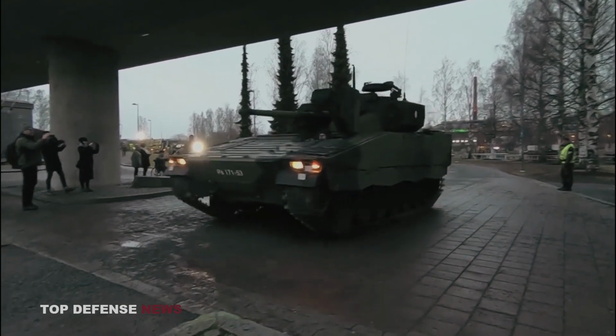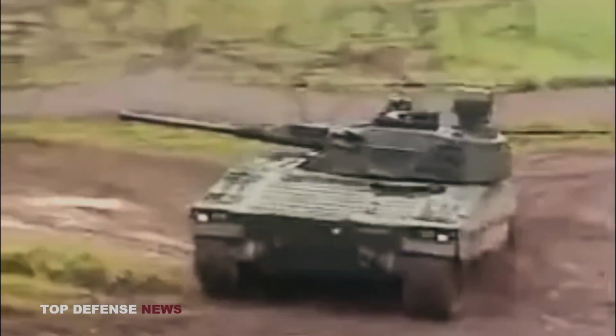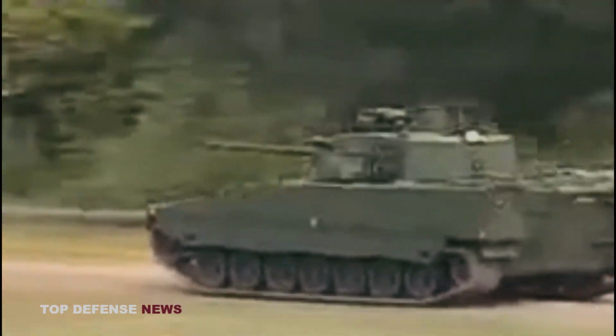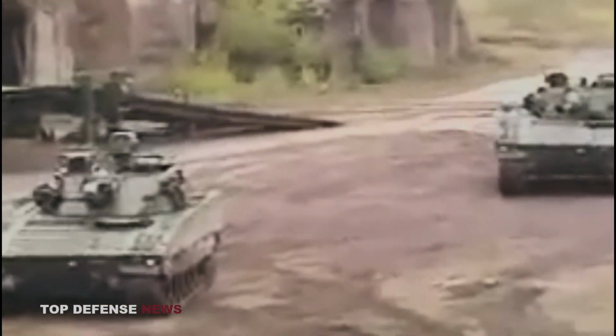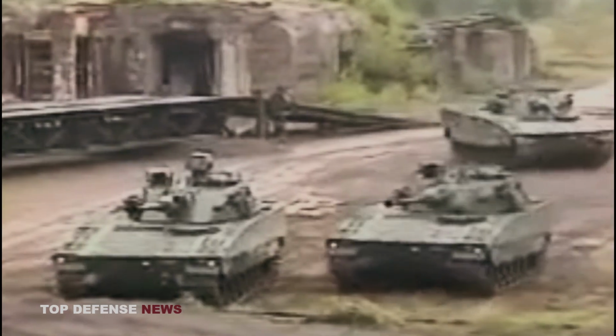The export version of the CV-90 family includes the CV-9030 with a 30mm gun and the CV-9040 with a 40mm gun. A 40mm Bofors L/70 cannon powers the CV-9040, which has been in use with the Swedish Army since 1993 and has been delivered in nearly 500 units. September 2002 marked the completion of the final deliveries.